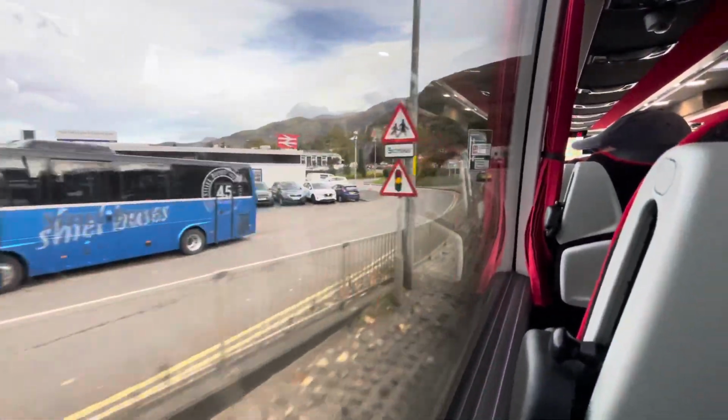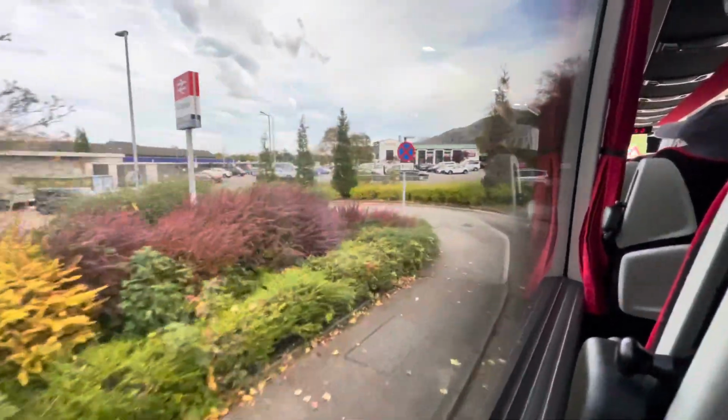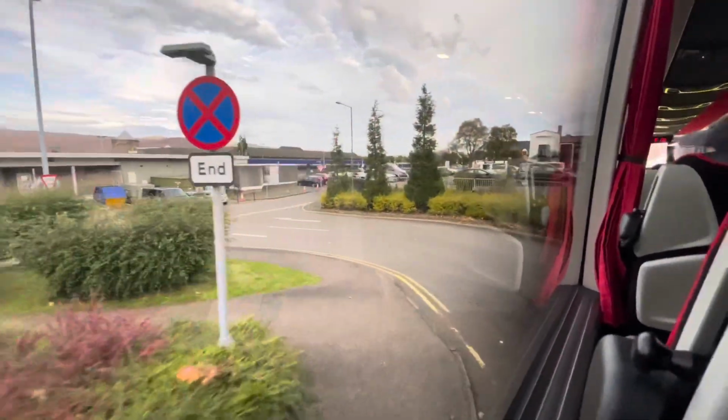So what did all this cost? £13 for a one-way journey, which I find, given what you get, excellent value for money. And finally, would I recommend this journey? 100% yes. If you do find yourself in this part of the world, it's a great way to get from the East Coast to the West Coast.